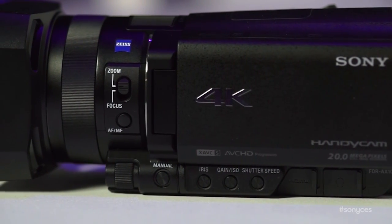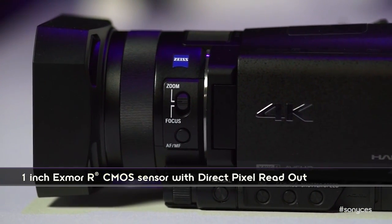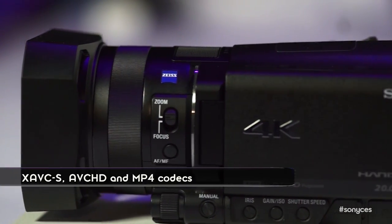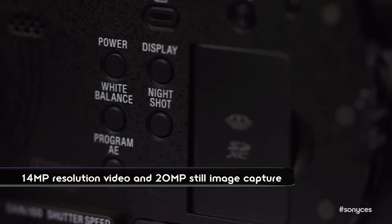Well, the thing is, with all imaging, it's all about the lens, the sensor, and the processor. And so we've held nothing back. The sensor is a new Exmor CMOS sensor, very sensitive in low light. It's 1 inch, which is huge. And then the BIONZ X processor is going to give you the ability to capture XAVC S with 4K at 30p, as well as AVCHD and MP4.